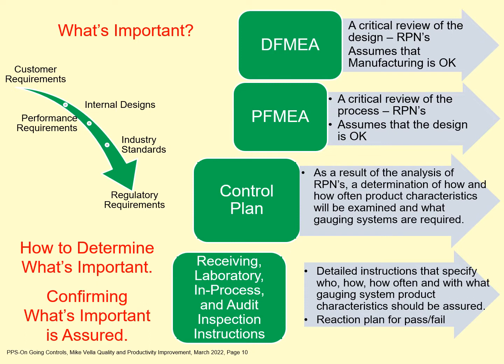Coming out of those two critical processes, and these obviously are done by teams working very hard and sincerely to understand where the weaknesses in the design and the processes might be, you develop something called a control plan. This is a result of the analysis of the RPMs. It's a determination of how and how often product characteristics should be examined and what gauging systems are required.